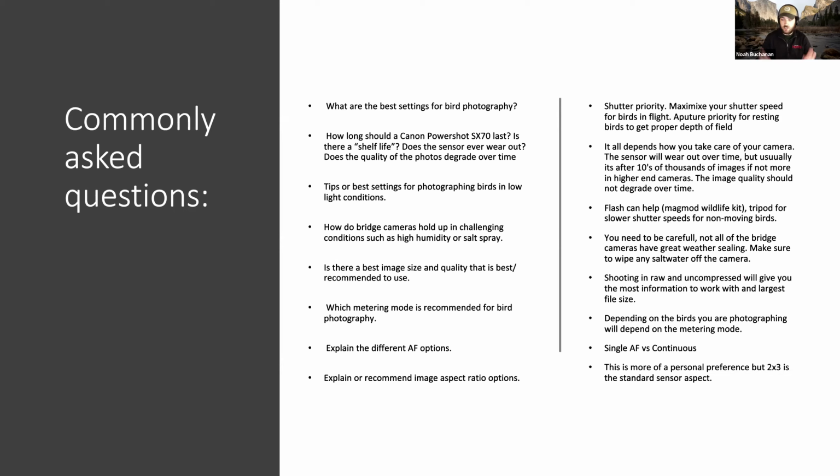There's not really a shelf life for these cameras, but some of them will have a sensor or a shutter life on them. A lot of these bridge cameras don't have a shutter life expectancy as some higher end cameras do, but typically it's tens of thousands of images that you're going to be able to capture before the sensor may possibly break. It's just like, how long is a car engine going to last? And it really depends how well you take care of it.